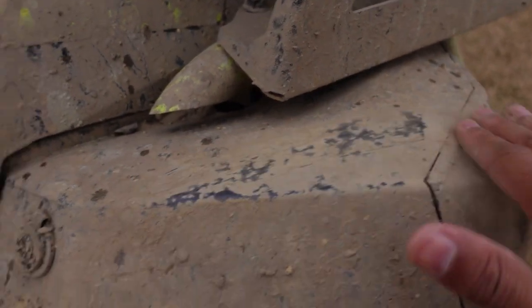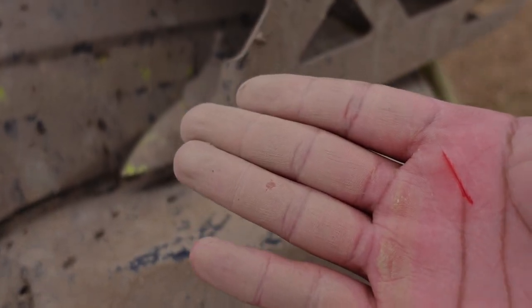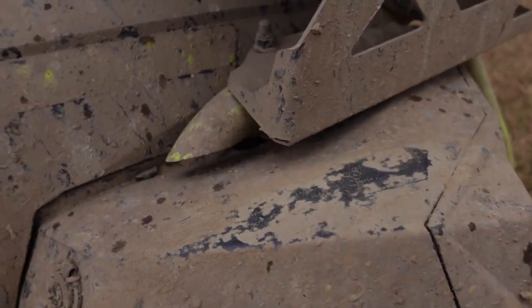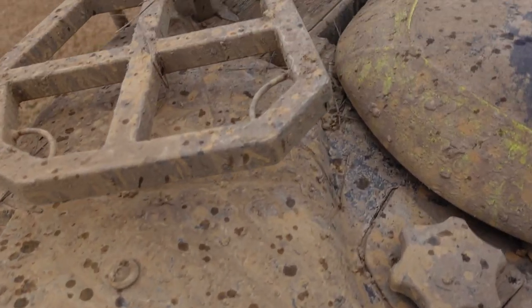So, let's go. Look at that. I mean, I'm pushing. Oh, I just cut my hand somehow. So I'm pushing pretty hard to get it down there. But you can see that this stuff has been on here for a minute.